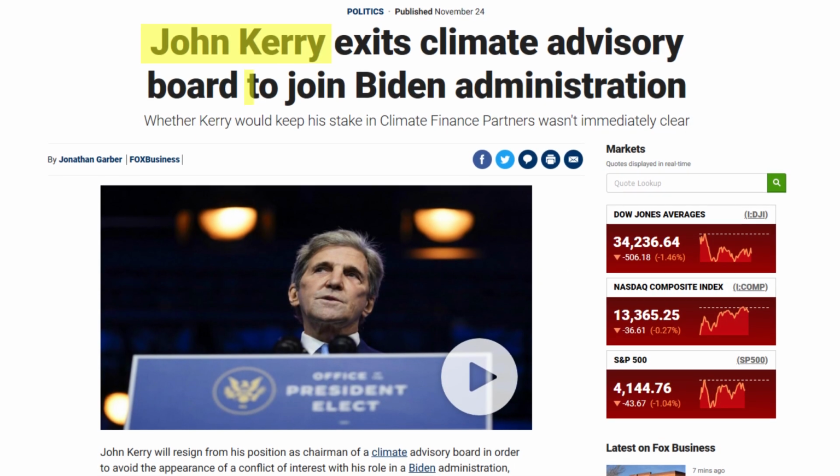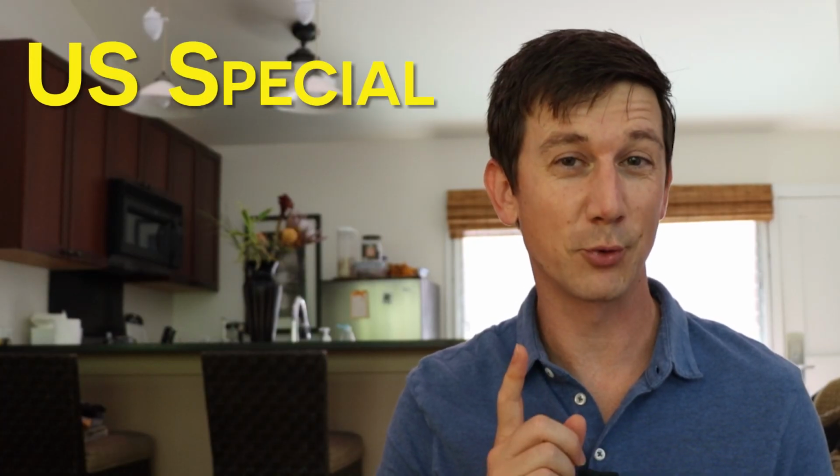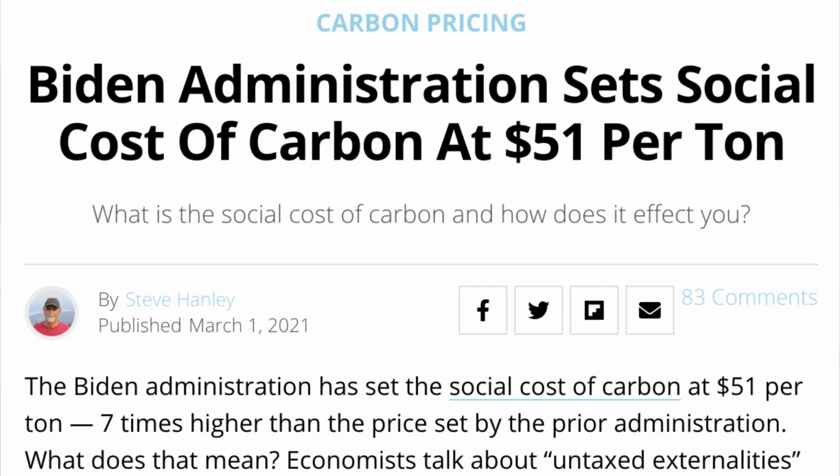$100 a ton? That's a 3 to 4x return from today's price of around $30 a ton. This interview was almost a year ago. Since then, Kerry has resigned from his role with the carbon ETF, and that's because he accepted a position with the Biden White House. He is now the U.S. Special Presidential Envoy for Climate. Big official title. Do you think he'll be taking those same aggressive opinions about pricing carbon at $100 a ton with him to the White House?